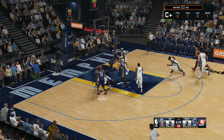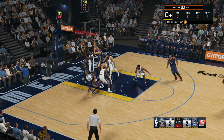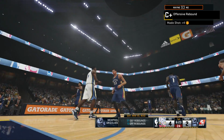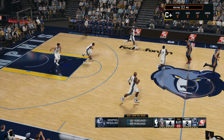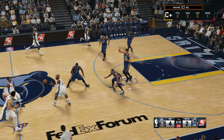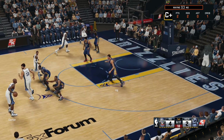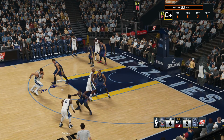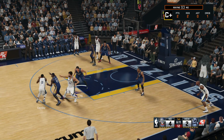They defeated the Wizards in their last game. I thought the way they attacked the rim and got into the paint was phenomenal. It seemed like after a while, the defense just kind of waved the white flag. That's exactly what will happen when a team continues to attack the goal and come away with layups. It demoralizes the defense. Here's Conley after the made shot from Z. Back to Carter.